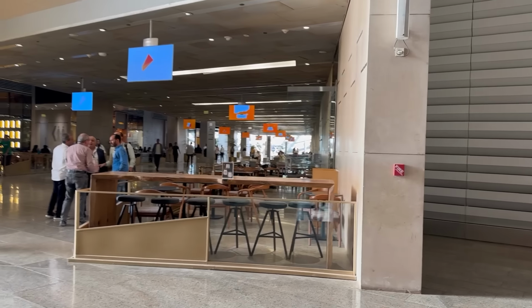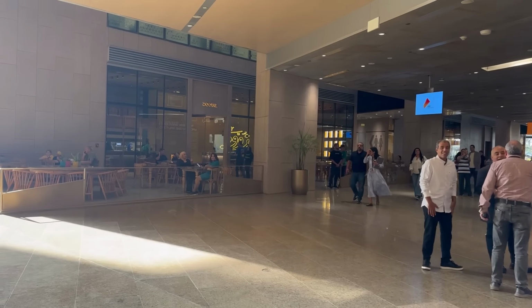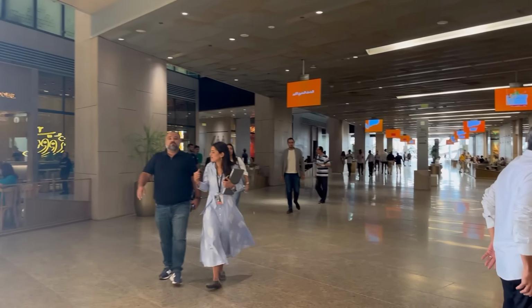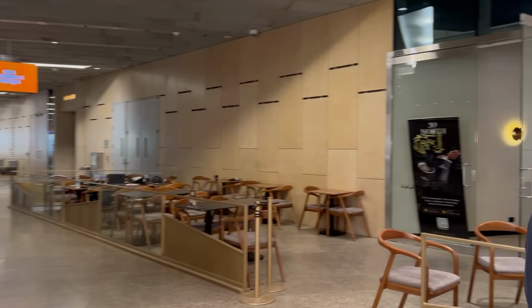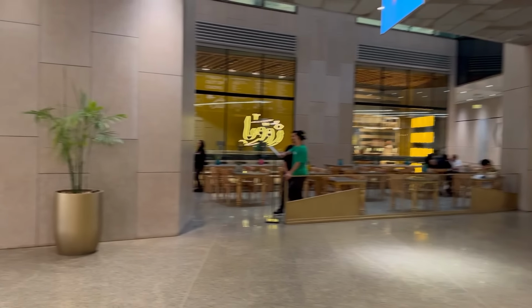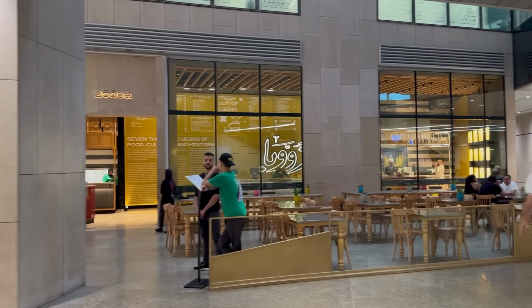Now, one of my favorite things to talk about is where to eat. So across from the retail area, there's an area with a bunch of restaurants. The one you're looking at here on the left, that first one, Zooba, that is my top choice. It is a delicious place with local Egyptian food. 30 North, they don't really have food there, but it's a local Egyptian chain, and they have really great coffee drinks.